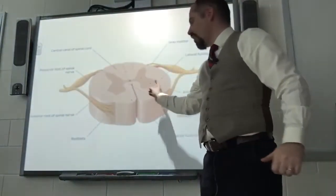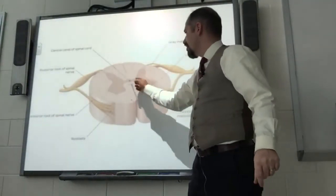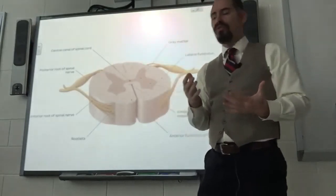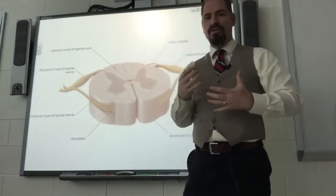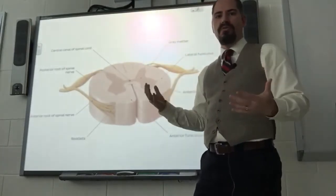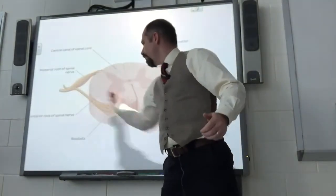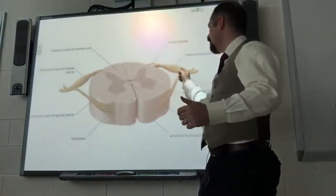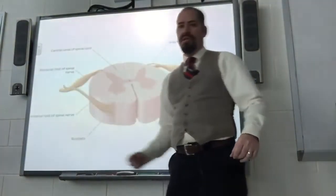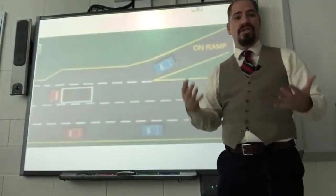Now if we look at a cross-section of the spinal cord, you see that there are a series of tracts. What this is really a bunch of neurons that are going up and down toward the brain and away from the brain. And then when it gets to certain spinal levels, those neurons are going to leave through what are called spinal nerves. So in this way, it is very much like an interstate highway.